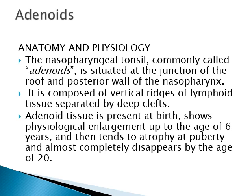بتتكون at birth ويبدأ يحصل لها physiological enlargement لغاية سن 6 سنين. بعد كده atrophy will happen around 12 years old. غالبا almost disappears by the age of 20 years old.